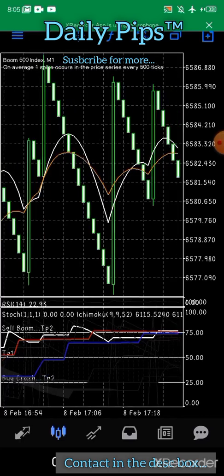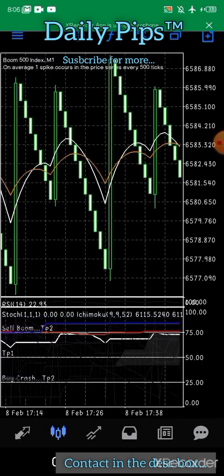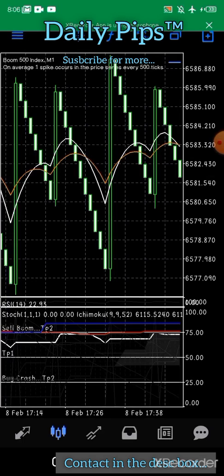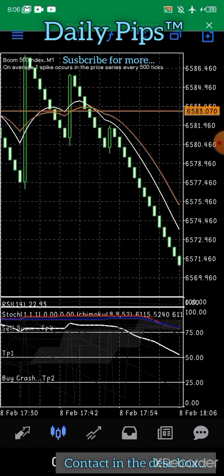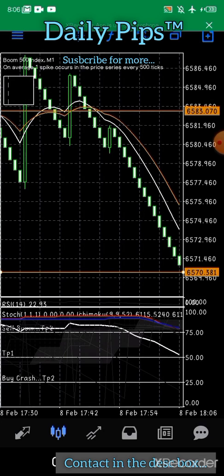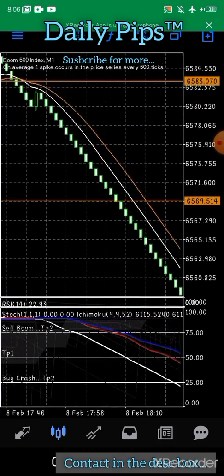What do we wait for? The cross, the three lines are above right there. So we enter the market here. Let's see now the authenticity of the strategy. We enter the market there. You see, it must hit that 50. If it doesn't, please come to my DM. If your account gets blown up, come to my inbox. But I said take profit at 50, so don't go and start using high lot sizes to trade.